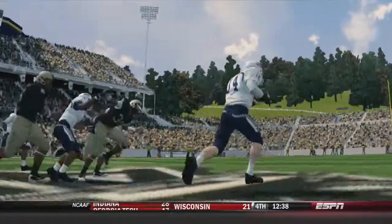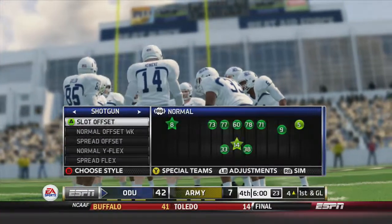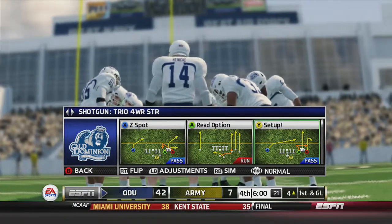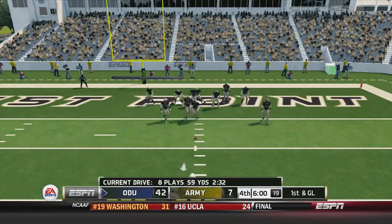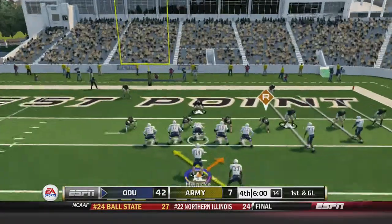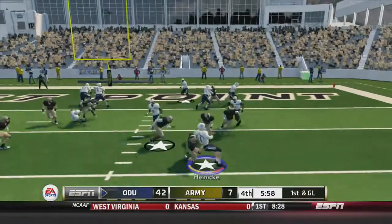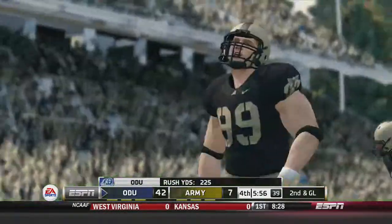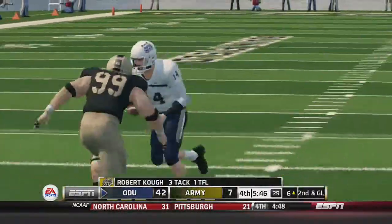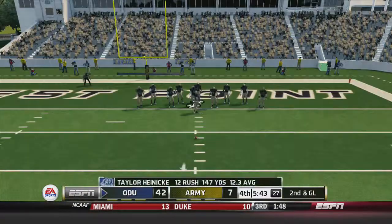One quarter to go, and we may be looking at some mop-up duty. The score here at Michigan Stadium is the Big Blue, 42. The Black Knights, 7. He's tackled right around the 6-yard line. Never really had a shot. They were on him almost as soon as he took the handoff. That brings up second and goal. 10th play of the drive.